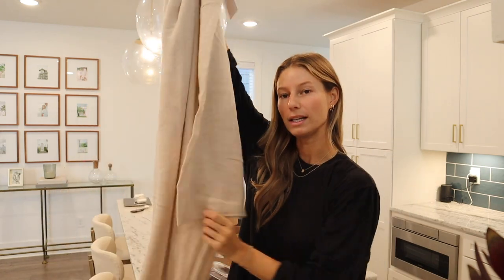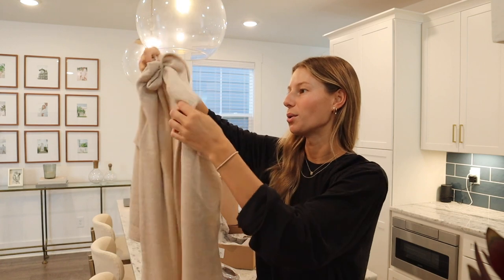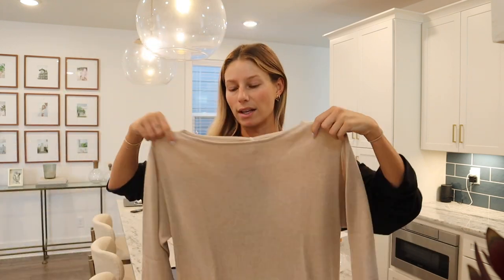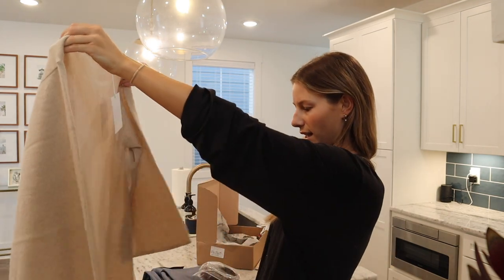Long, pretty tan cashmere dress that goes all the way to the floor. And I thought this would look really cute with some loafers or boots. And it's one size fits most, I believe. Yeah, one size. And it's just so cute.